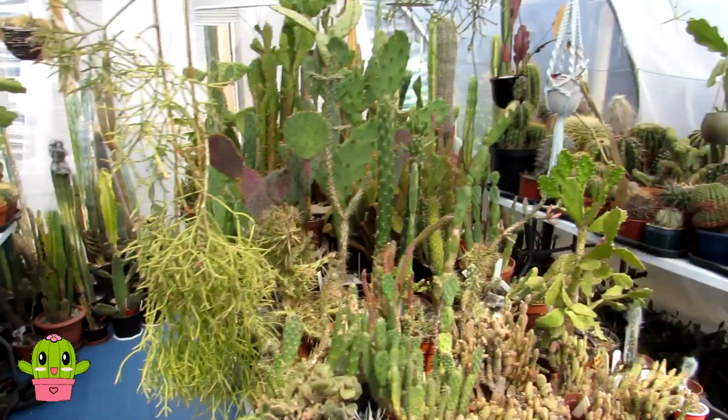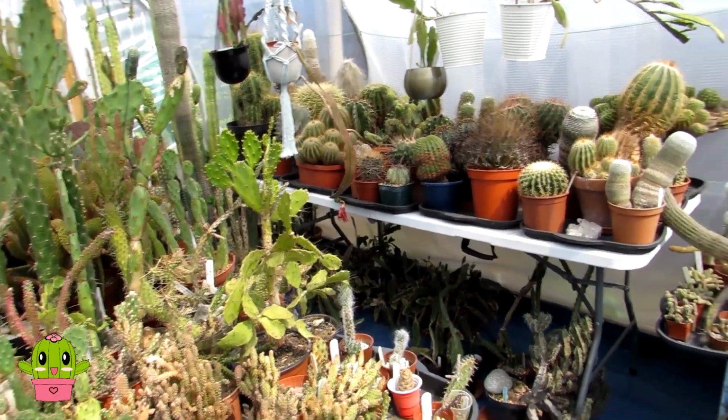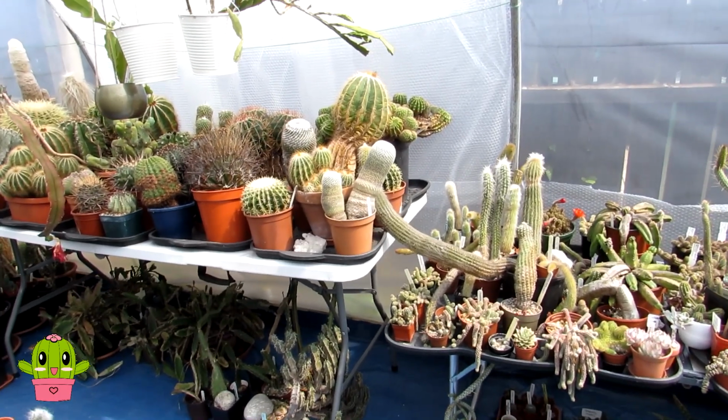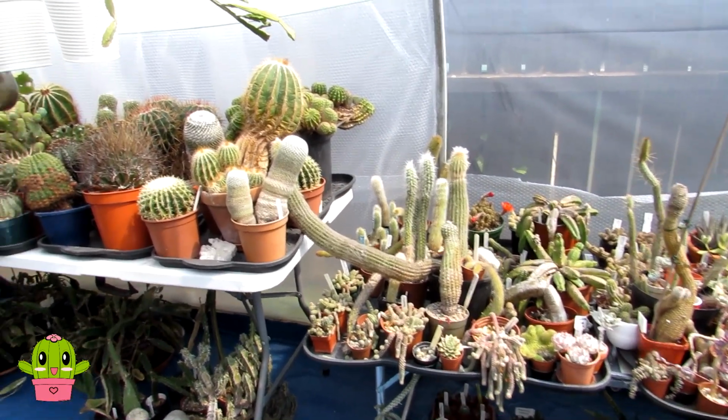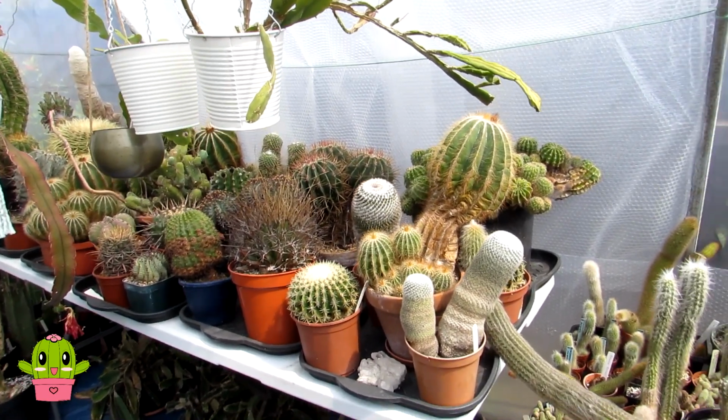Like I say, this is an 18 feet long by 12 foot wide polytunnel. So it's ample space for all of the cacti, and to display them at their best, putting all the tables on. So it's absolutely brilliant.